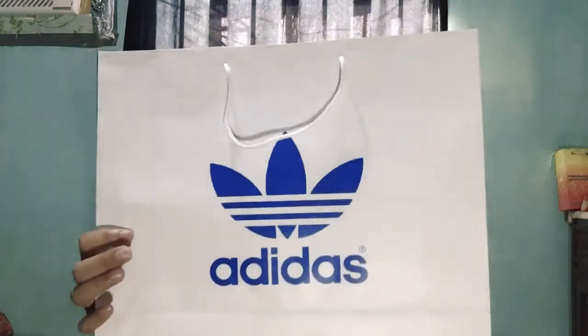I was too early, mas maaga ako. So I dropped by the Adidas store in BGC in High Street, the newly opened Adidas store there. So I got it. Without further ado, here's the item. So this is the Stan Smith green, all white at both sides. But before we check it, here's the paper bag, which is extremely big for the shoes.